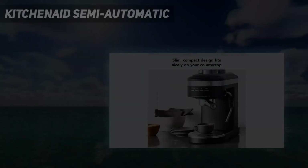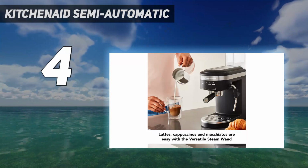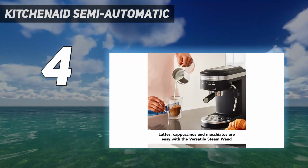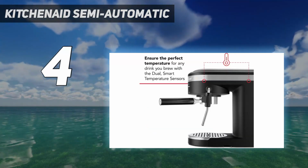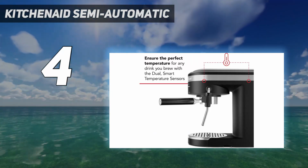Coming at number 4. KitchenAid SemiAutomatic. The sleek and glamorous look of the KitchenAid SemiAutomatic espresso machine means it will suit any modern kitchen. It features a compact design and at 15 pounds it's easy enough to move around.